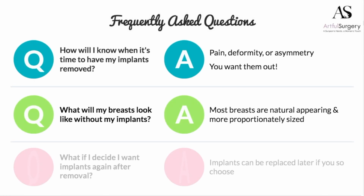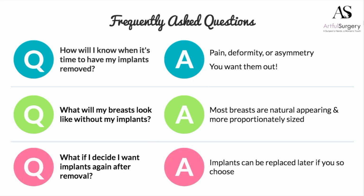Patients often have a lot of questions, and we're just going to go over a few of the most common ones. How do you know when it's time to have your implants taken out? The shortest answer is you want them out. It's time. But then, of course, there can be problems with the implants, and those are also indications to get information about having them taken out.